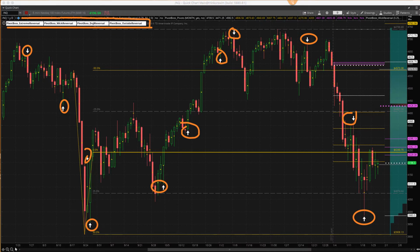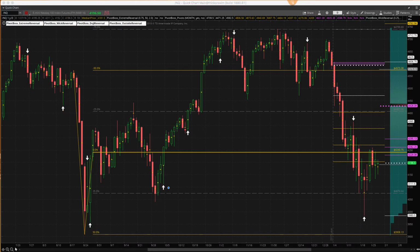These are the signals. So we have our extreme reversal right here. We have our wick reversal right here, doji reversal there, and outside reversal there. Each of those are right there, and these are the ones we just talked about in the presentation. And so they're all in here, and I don't know which one's which. I just have to look at them, right? So this one is an outside because here it is. You got a low below this low and a close above that high. That's an outside reversal right there, and that's a long signal.